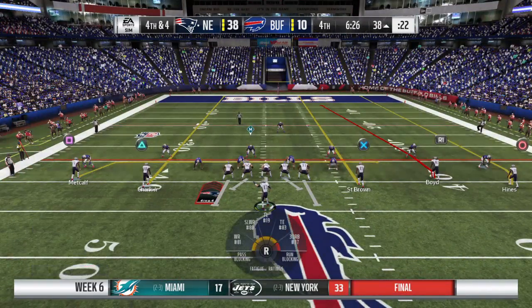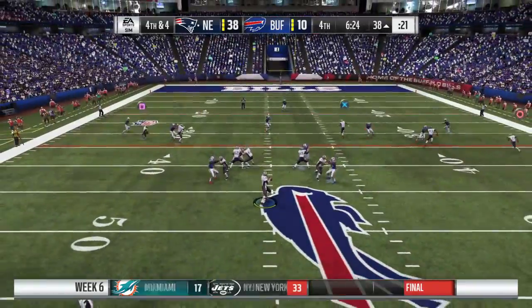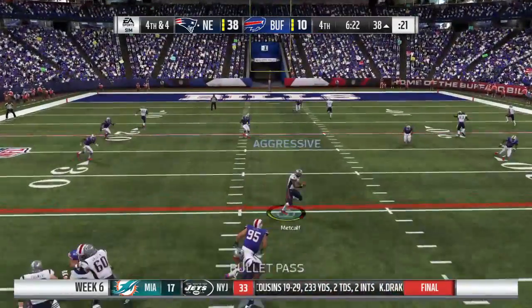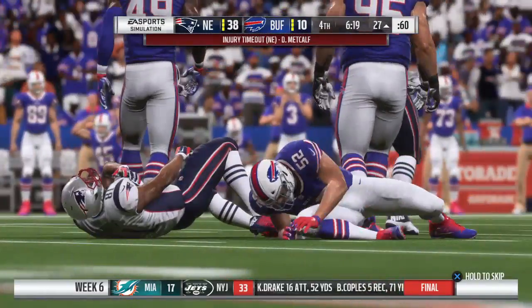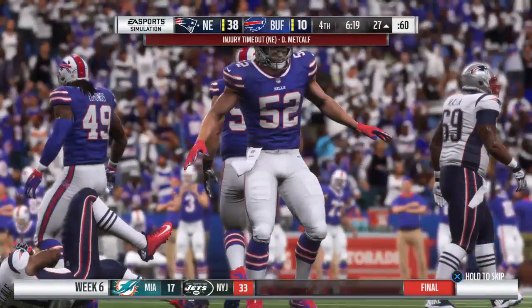All right, now, lucky 56. From the shotgun, he'll look to throw. And he comes back with one, complete. And he's going to get this inside the 30.